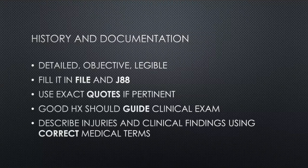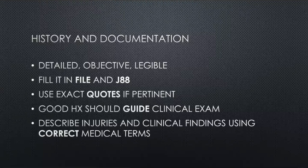Okay. If the victim gives you exact quotes, put the exact quotes in. If they're able to describe anything, describe it as they've described it and write down that this is how they had described it. Okay, a lot of this will be able to go to court, and sometimes this is actually the only history that the court will get, is what you describe in your notes or your J88 when you testify. Okay. Your history is also going to be your guide to your clinical exam.